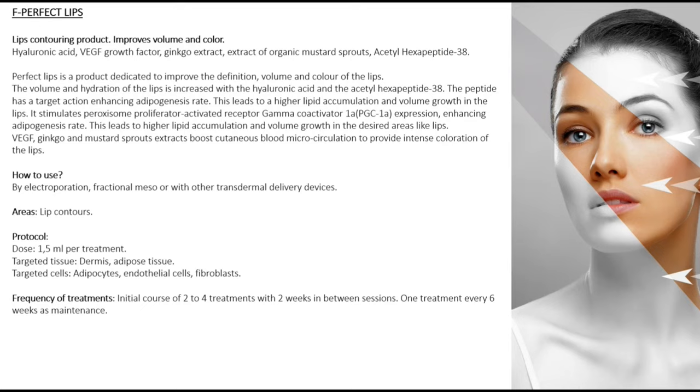It works very well. It makes them more red. It has growth factors as well. And it plumps. So as you use it, it's just getting the lips, that skin, to be healthier, because it's another type of skin, right? Skin still, but it's our lips. So it's going to make it very, very healthy. And you can use the same thing, 2 to 4 treatments, and then it needs some maintenance. So let me show you some pictures.